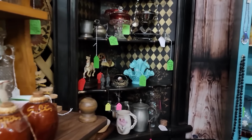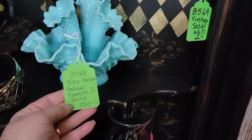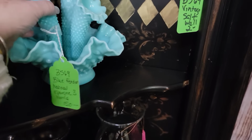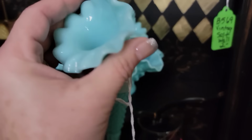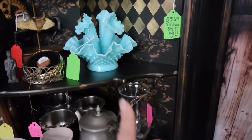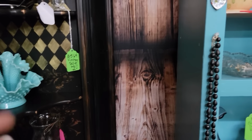Just don't look for, oh wow, look at this epergne over here. Oh, it's such a beautiful collar too. This is Fenton, an epergne with three horns, $150, but oh my gosh, it's this beautiful seafoamy collar. Well, that's lovely. Wish that was on sale. It's not, but that's well worth the price, but not for resale. It's more a good price if you're buying it to keep it.